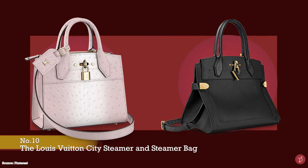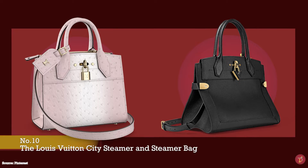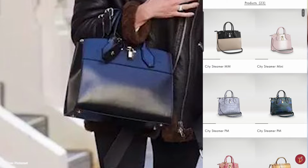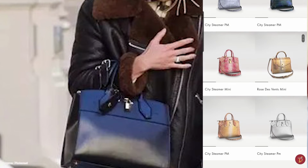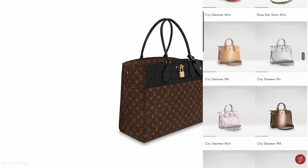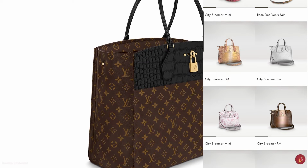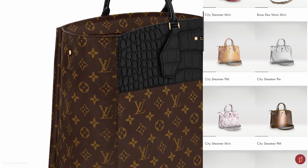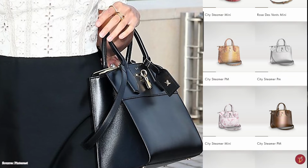The Louis Vuitton City Steamer bag is a sturdy, rigid and well-structured roomy bag with a squarish shape and silhouette. The Louis Vuitton City Steamer bag is a great functional bag for work and travel. Sleek, minimalistic and stylish. A great bag for everyday wear, simple yet elegant. The Louis Vuitton City Steamer bag is a beautiful, fashionable and functional bag rolled into one, exquisite and effortlessly sophisticated.